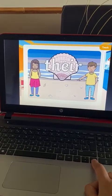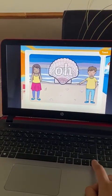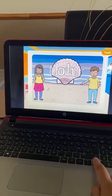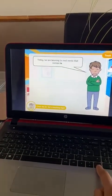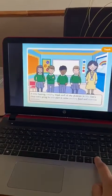Oh, there. Oh, there. Oh, there. Today we are learning to read words that contain IE.